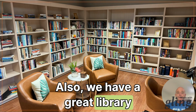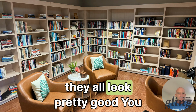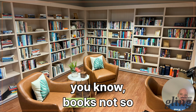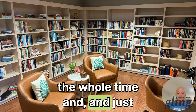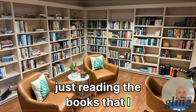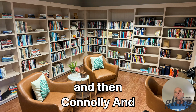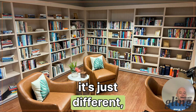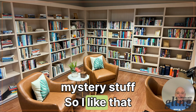Also, we have a great library here at the Bridge at Orlando, a ton of books. They all look pretty good. Some of these places, books not so much, but I know my parents could have been here the whole time and just read. I could too. I could spend years just reading the books that I saw. There's lots of Harlan Coben and Stephen King and then Connelly, and it's just different authors, lots of good mystery stuff. So I like that.